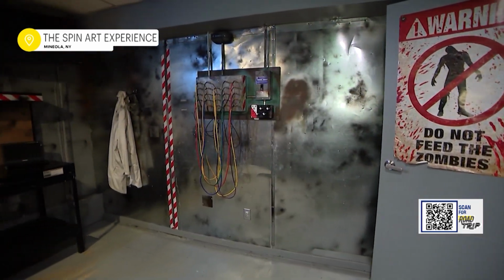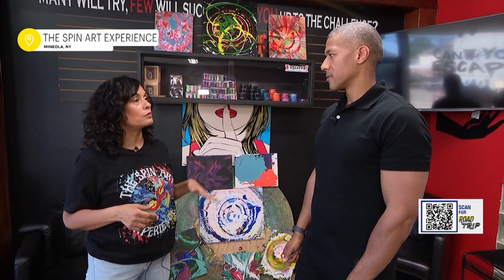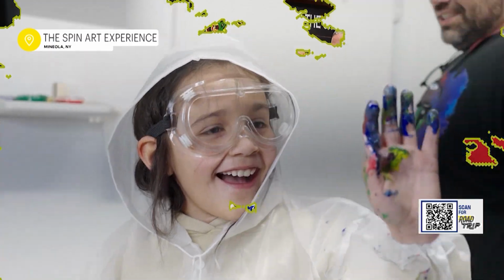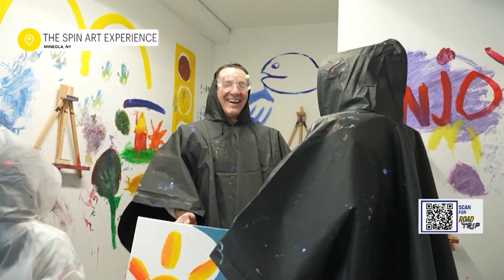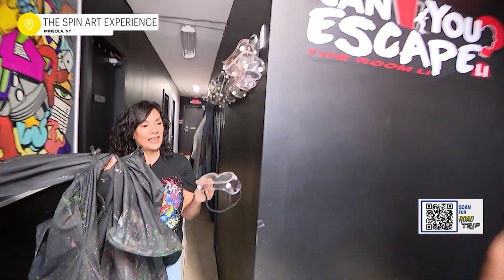So we wanted to include younger players into our facility. We have escape rooms here, and some of the younger ones don't want to play escape rooms. So we came up with this activity so we can include everyone from toddlers to grandparents. That's right, the young and old can come here and paint 7 days a week. But first, you have to put on your protective gear. Here you go.